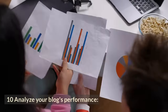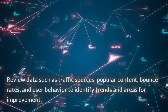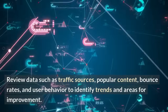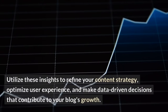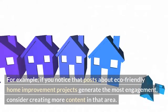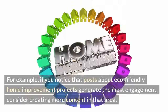10. Analyze your blog's performance. Regularly monitor your blog's performance using analytics tools like Google Analytics. Review data such as traffic sources, popular content, bounce rates, and user behavior to identify trends and areas for improvement. Utilize these insights to refine your content strategy, optimize user experience, and make data-driven decisions that contribute to your blog's growth. For example, if you notice that posts about eco-friendly home improvement projects generate the most engagement, consider creating more content in that area.